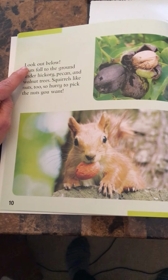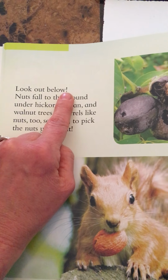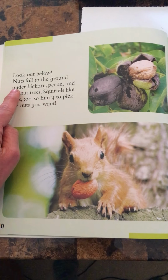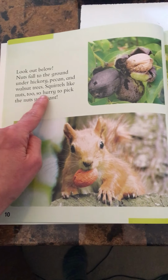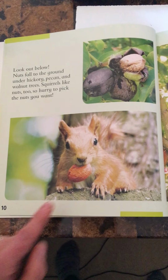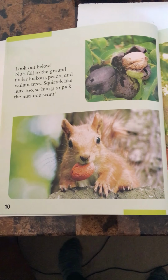Let's see. Look out below! Look, there's the exclamation point again. Watch out! Nuts fall to the ground under hickory, pecan, and walnut trees. Squirrels like nuts too. So hurry up and pick the nuts you want, before the squirrels chew on them all. Well, he's got to have some nuts too for the winter time.